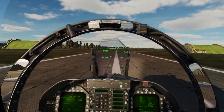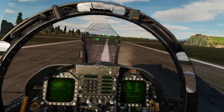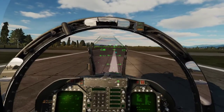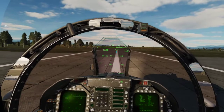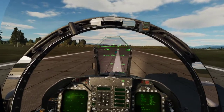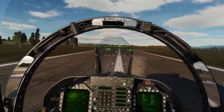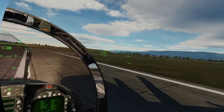If you zoom in, you'll get this little box. You can see it with the JSOWs. But if you're within that zone, anywhere within that box that's inside in range, that weapon will hit, unless you're flying any more than like 80 degrees away. And that box will change depending on your aspect and what you're doing and your speed and your altitude. But if you're in that box, that weapon will hit.